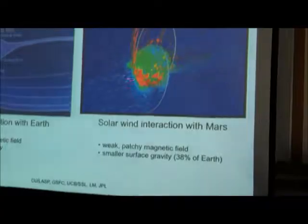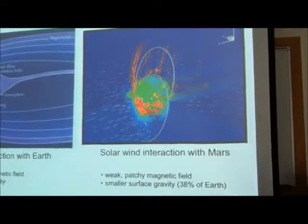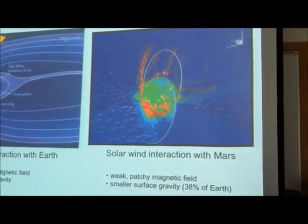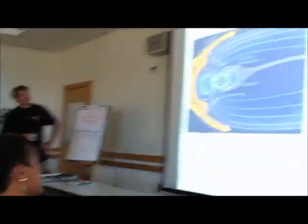The red patches here are the crustal magnetic fields, and so they form small umbrellas around localized regions of the surface, and divert the solar wind around these localized regions. But all these regions up here, the solar wind just plows right into the atmosphere, and it ionizes and energizes the atmosphere, and it gets stripped off.